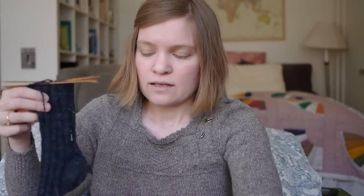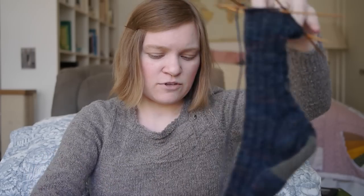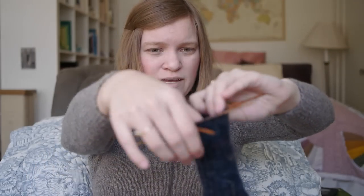And so far, as you can see, I'm pretty high up, and I think I've used 25 grams out of the 100 gram skein. So it is definitely possible that I'm going to get fairly close to the knee. There's the Eye of Partridge.